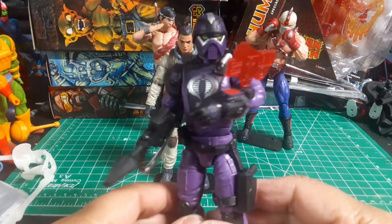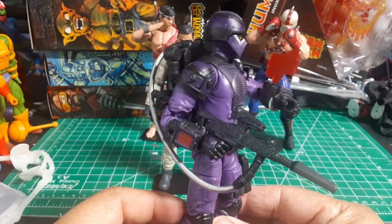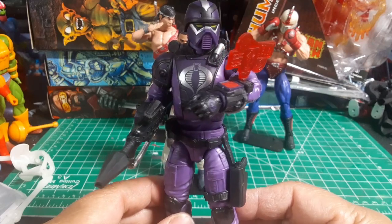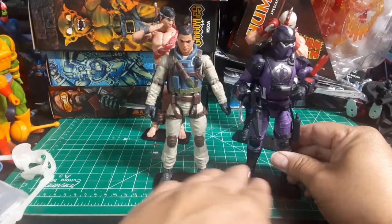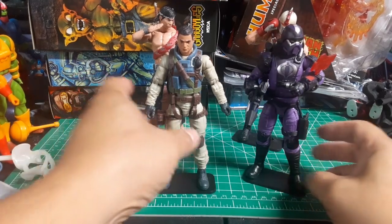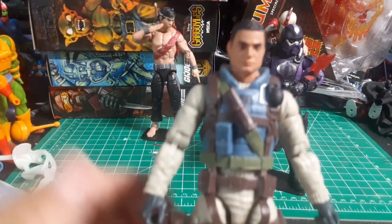Yeah, this display thing is really cool. I wonder if they stole that from the Star Wars with the holographic thing, but I just think that's really cool. So that's Big Bull. So that's Techno Viper over there. Let's look at the Airborne over here.